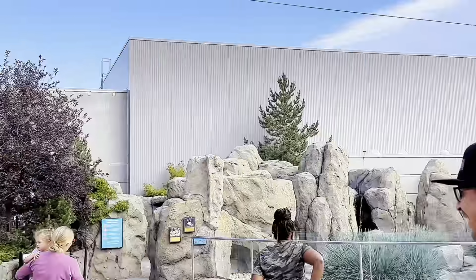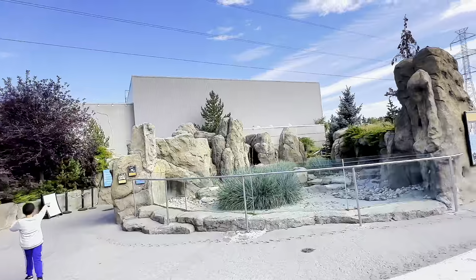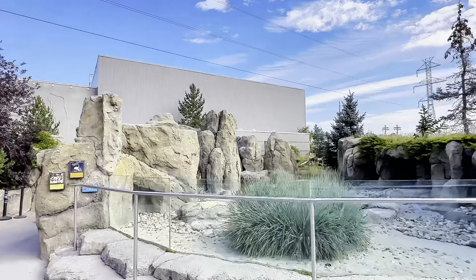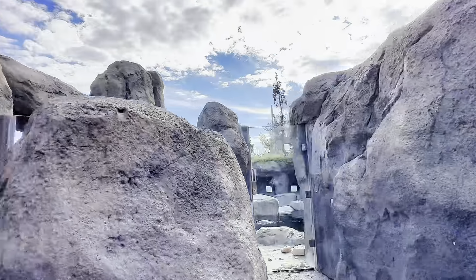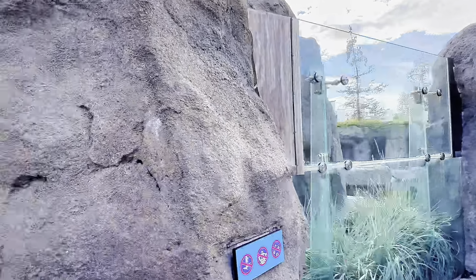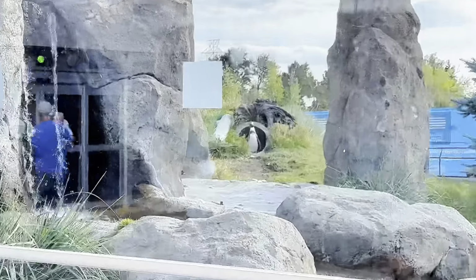First animals we're going to be seeing is penguins. You know, when I think of penguin, I think of CIBC Bank for some reason. And also, this will be my first time seeing them. And oh my god, guys, they were so small and they were so cute.